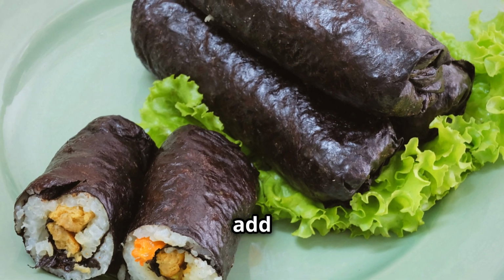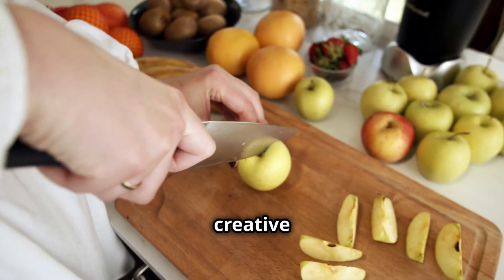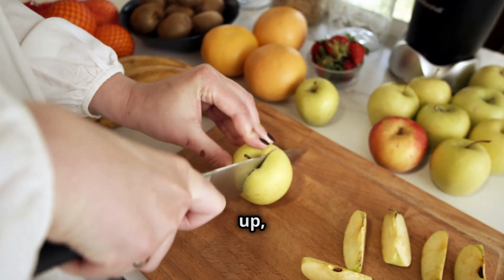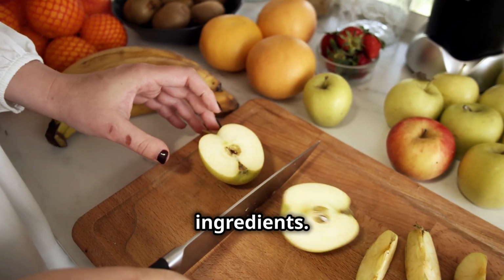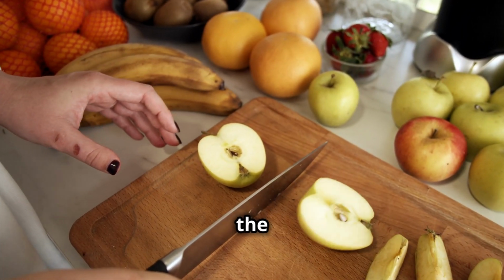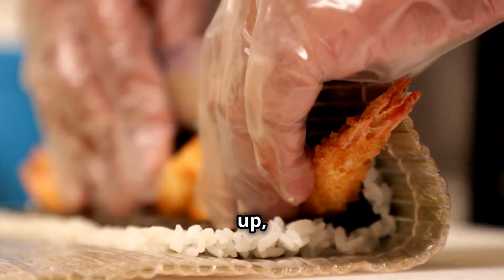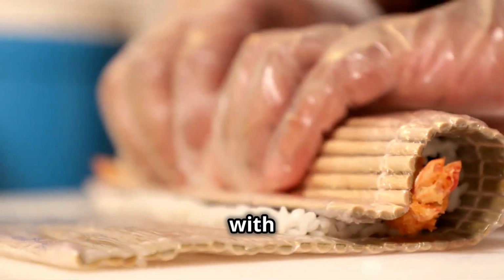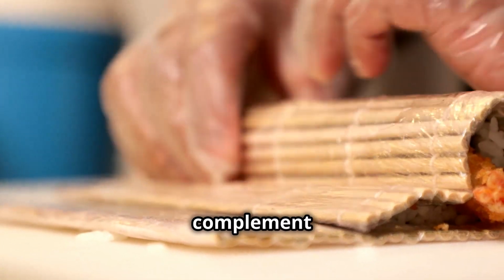Now it's time to add our fillings. This is where the fun begins. Get creative with your fillings, layer them up, and don't be afraid to mix and match different ingredients. The more colorful and varied, the better. Make sure each bite is packed with flavor. Think about the textures and flavors that will complement each other.